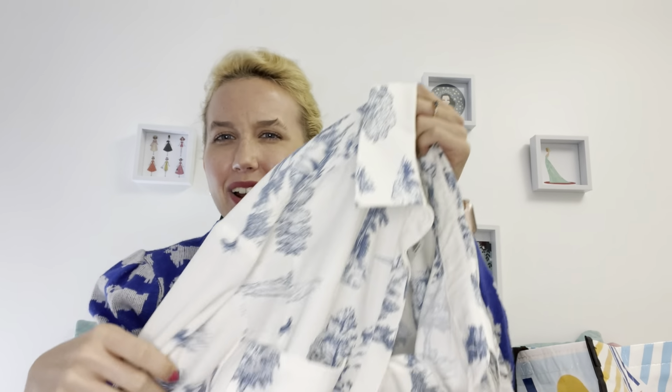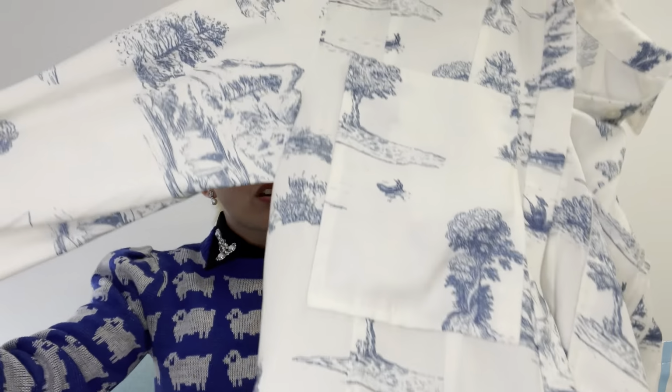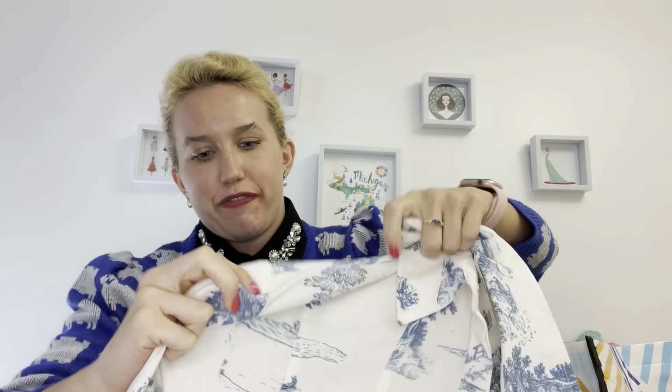But I don't know, it's very different for me. There's just like a dude fishing on my shirt. And I'm like, I don't know. It's silk, it's gorgeous.